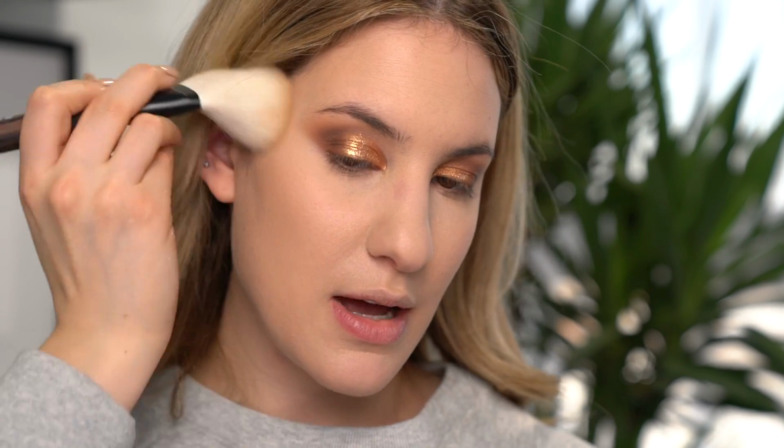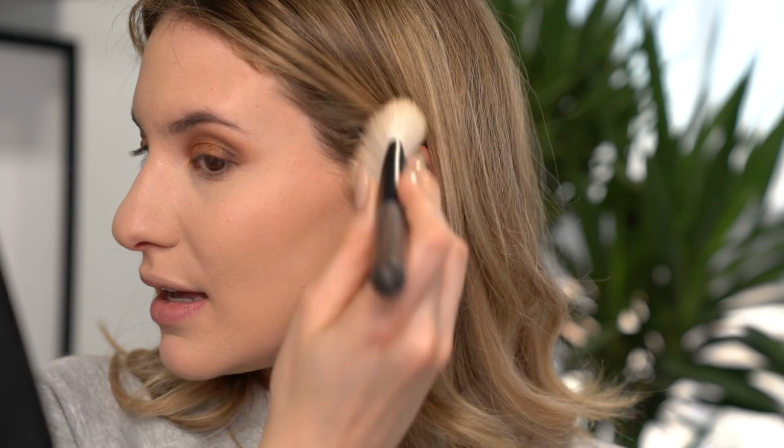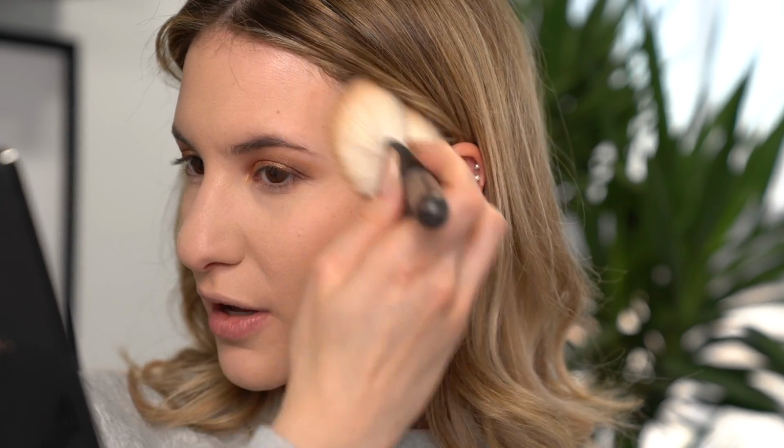So I'm gonna pick some up on my Hakuhodo bronzer brush and I'm just going to start to bronze a bit with this. See how it looks. Because it is definitely more of a sheer consistency, it's definitely not powdery in the slightest. It almost gives a really, really natural look. It doesn't look like I have powder sitting on top of my skin.